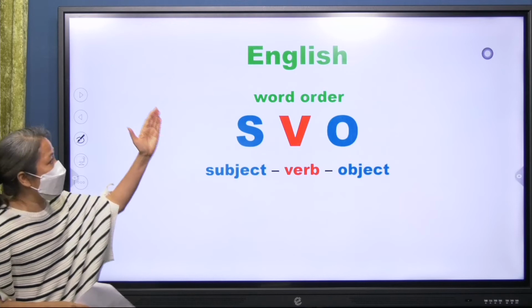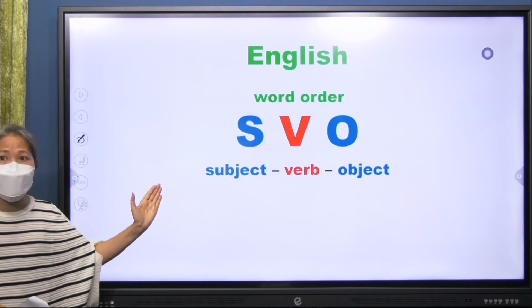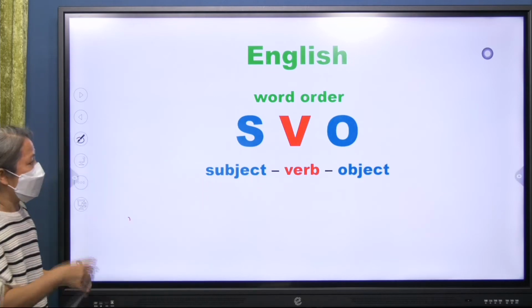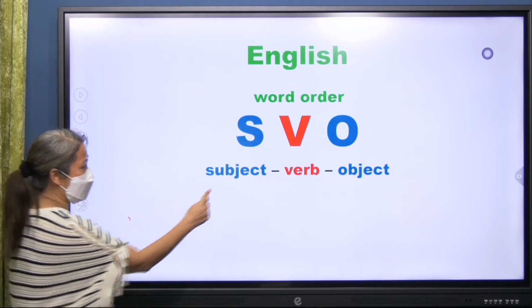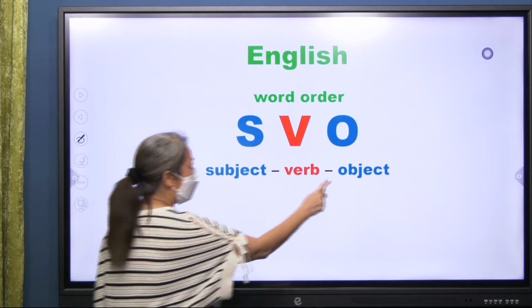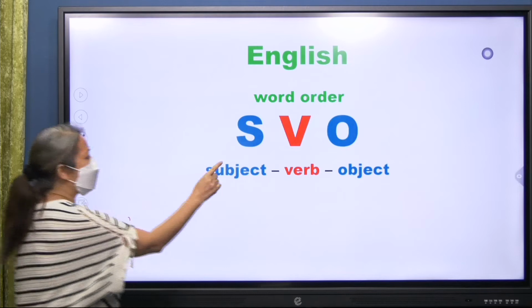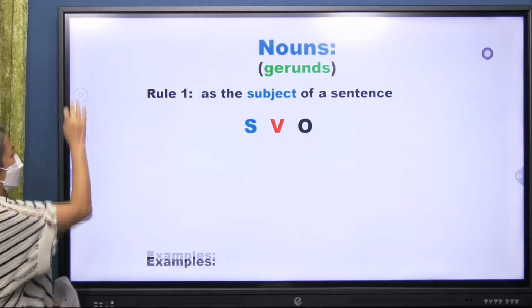Look at the word order. This is the most common word order in English. Subject, verb, object. So, as gerunds are nouns, gerunds can be put in this position as a subject, or in this position as an object after a verb.